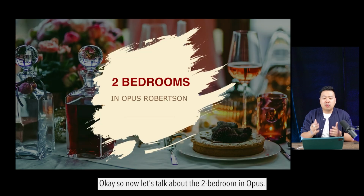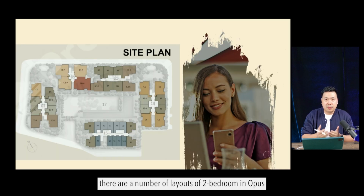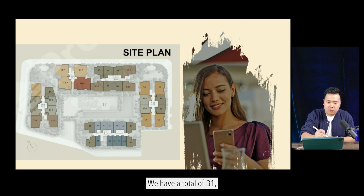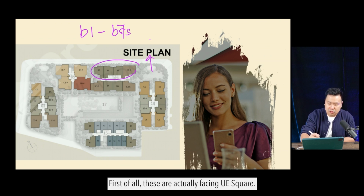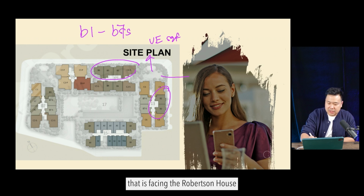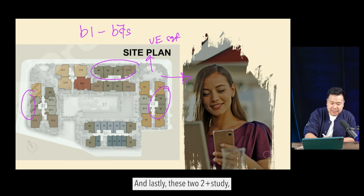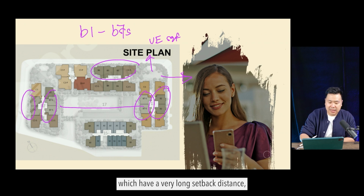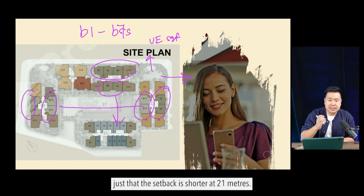Okay, so now let's talk about the 2 bedroom in Opus. I just want to remind the audience there are a number of layouts of 2 bedroom in Opus. We have a total of B1 all the way to B7S. For the 2 bedroom, we have a few facings. First, this one is facing UE Square, then we have one facing the Robertson House, one facing the shop houses, and lastly this 2 plus study which has a very long setback distance and is also facing the pool.